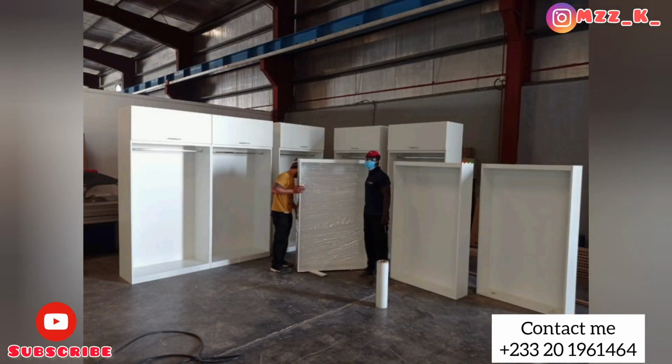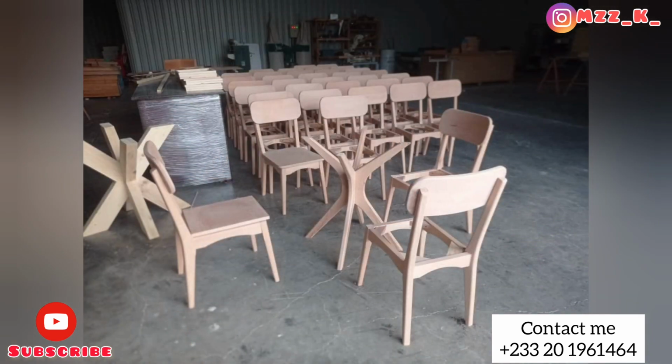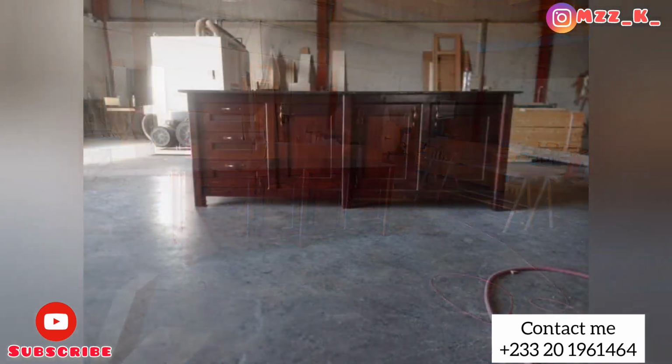They are at the moment trying to put things together to get a factory in Ghana, which is going to be really good because it's going to help most of you here to get your doors. But for now, what we are going to do is to ship down the doors here for you according to what you want. We also have a few designs that we can share with you.